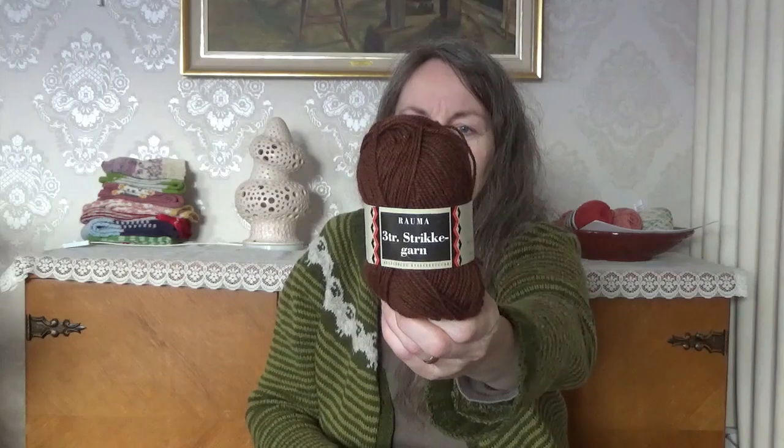And the yarn is, this is not the color of course, but it's Rauma Tretråd strikkegarn. Maybe a kind of DK, I'm not sure. Rauma, that's a factory quite close to me. I have to get in the car and drive for about two hours, maybe, and I'm there. So I have bought a lot from the factory and in the shops, of course. And I think in America there's Woolly Thistle, isn't it? I hear that everybody else talks about that and they have Rauma.